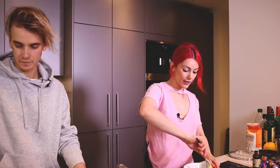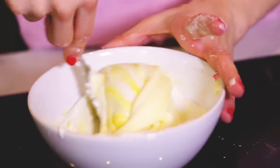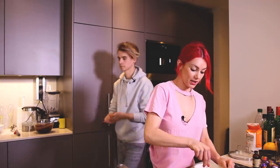This is the fun part. We get to make this orange. I'm a hairdresser, so I should do it. Okay, cool. So we couldn't find orange food colouring. As I'm half hairdresser, half dancer, I have knowledge in mixing colours.